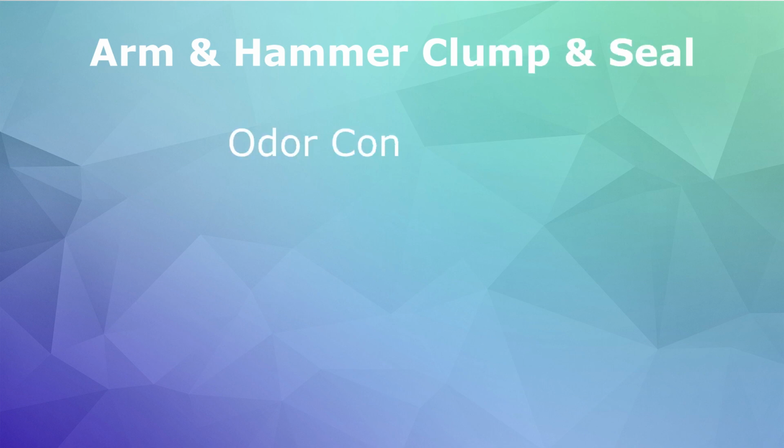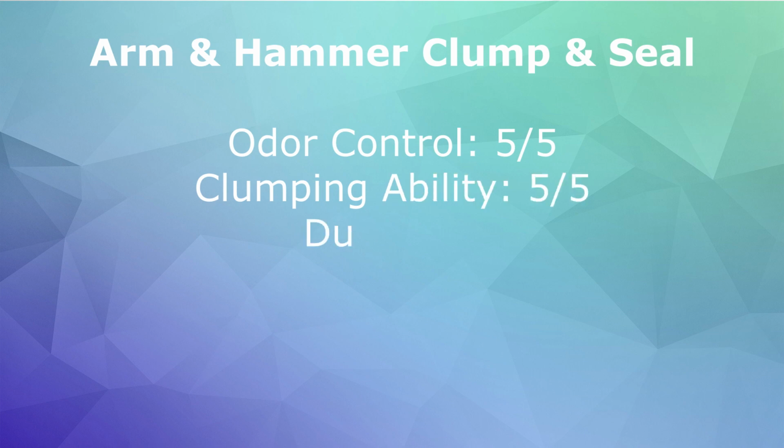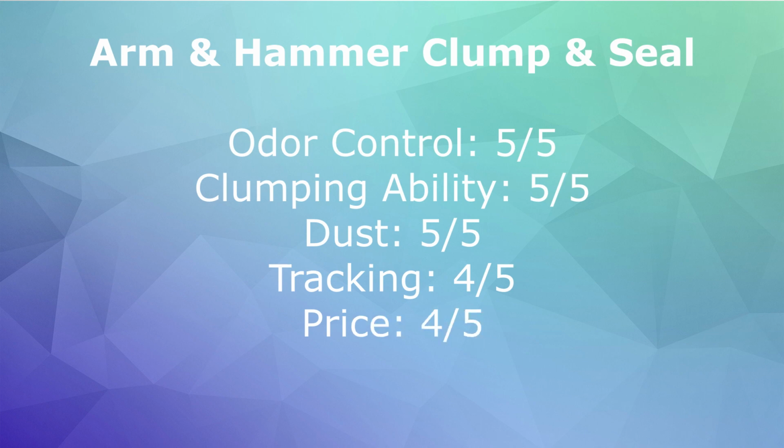Odor control, 5 out of 5. Clumping ability, 5 out of 5. Dust, 5 out of 5. Tracking, 4 out of 5. Price, 4 out of 5. Overall score, 4.75 out of 5.